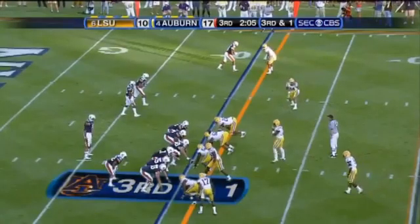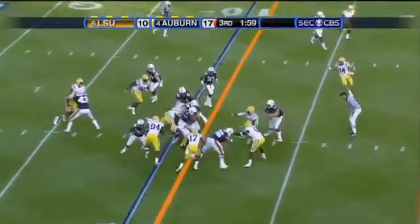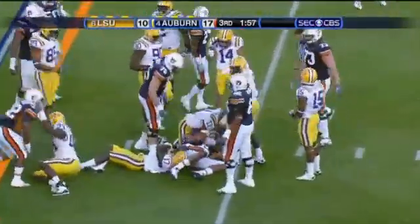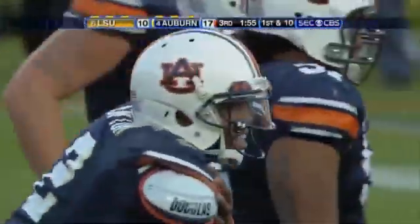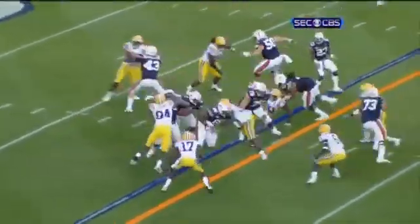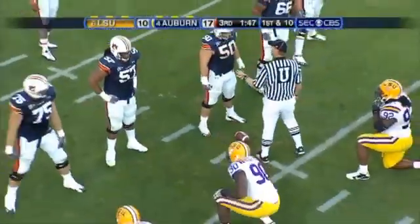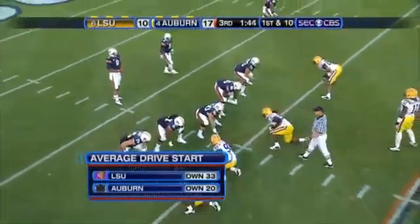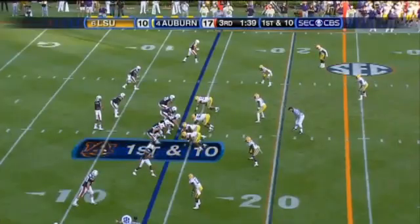3rd and 1. Here's Newton. That was the Wildcat, too. Yeah. 2 offensive tackles to the opposite side. They went unbalanced line, and Cam Newton, like Tim Tebow, is a first down machine on 2nd and 3rd and short. So here's the 2 tackles together, side by side. That's the Wildcat. Coming around Mike Berry, you just follow your offensive guard. And it's a first down at the 14-yard line. 17-10 Auburn, final 1:40 of the 3rd quarter.